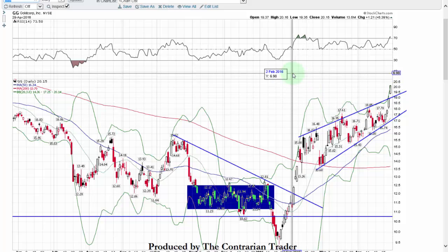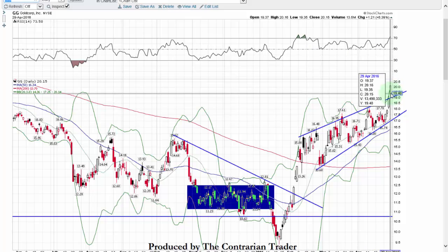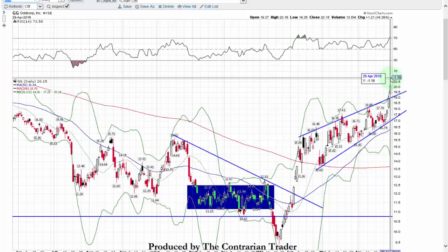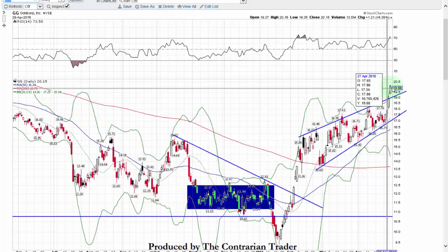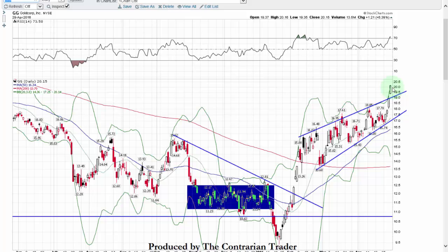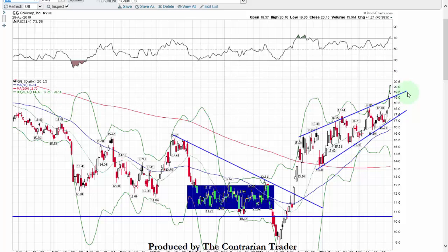If anybody's followed my videos in the past, you'll know that parabolic moves higher, which simply defy logic, that there's no way that this can continue. Guess what? It can continue. It can move a lot higher and stay overbought for an extended period of time. That being said, what I'd be looking for to enter a trade here is a pullback and a retest of this breakout point at, let's call it $19 per share.